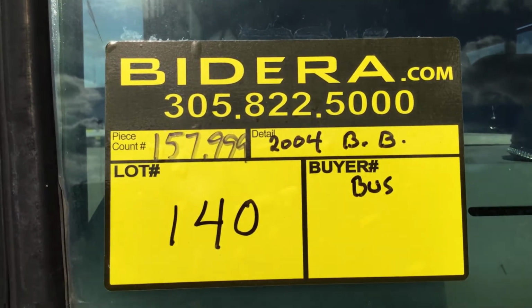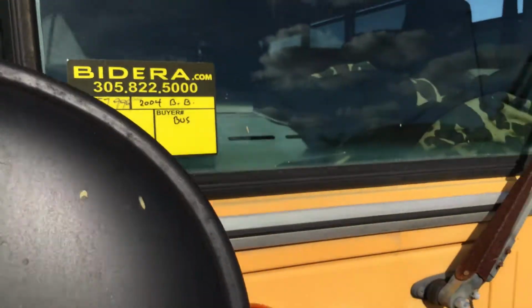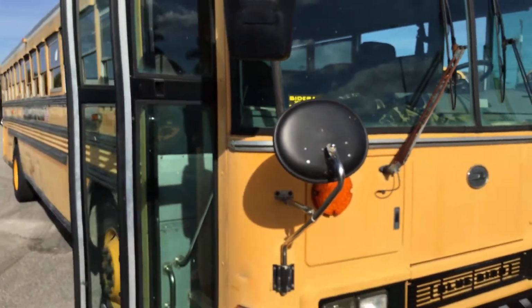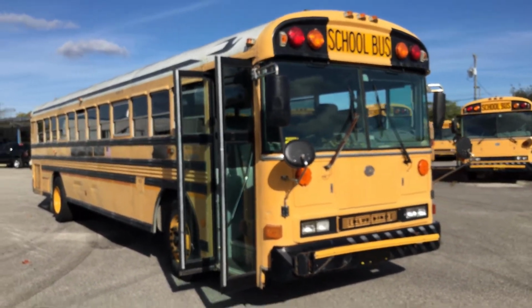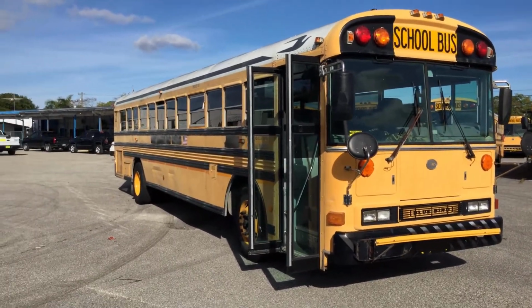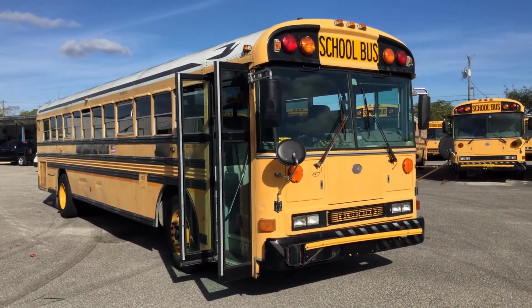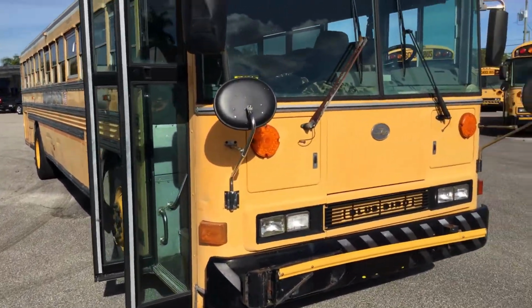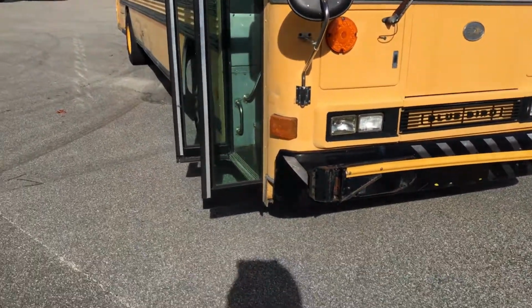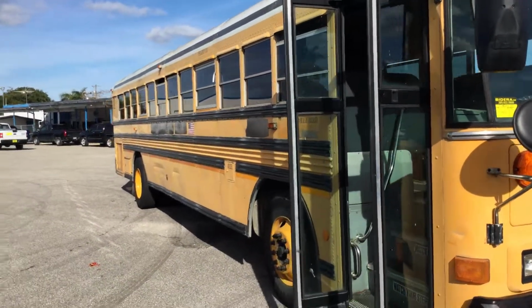Lot number 140 is a 2004 Bluebird All-American school bus. This is a 72 passenger school bus. It's got the diesel Cat engine. Body looks good. It's got a couple of scrapes on the passenger side.